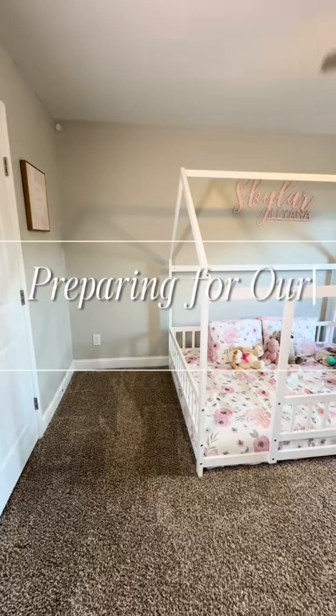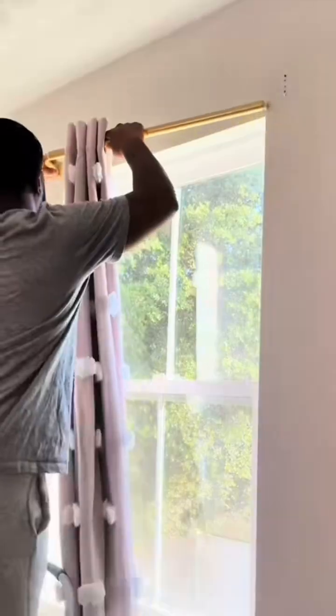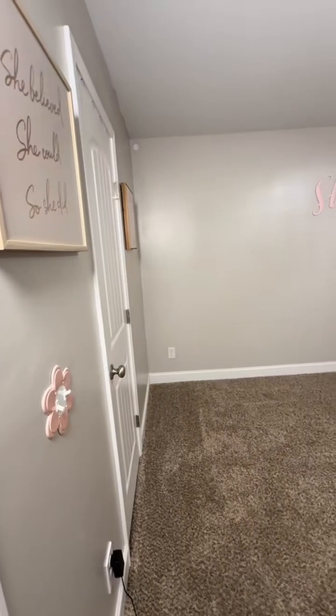So baby boy is going to be making his big debut in December. Step 1 of preparing for his arrival, turning our oldest daughter's room into the girls' room. This is part 10, and if you guys stick around to the end, the moment that you all have been waiting for, including me because I couldn't wait to show you guys, their room reveal.